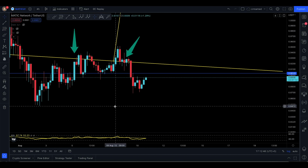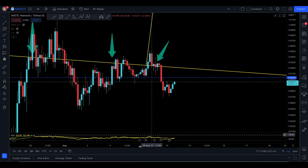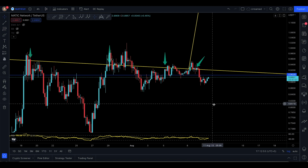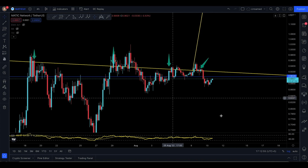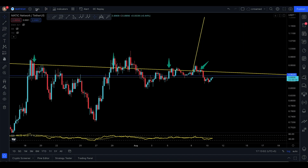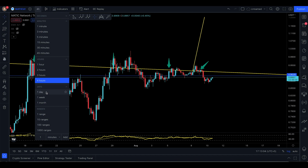Now we've seen Matic actually being rejected previously and I talked about this trend line. So this is going to be a very straightforward update right now for Matic. And it seems like the pattern is still not invalidated. Okay, you do have some inverse head and shoulder, some sort of it. But what I want to do is just give you one quick comment on the daily time frame right now.